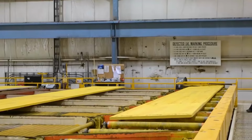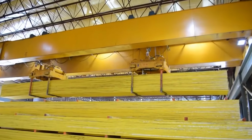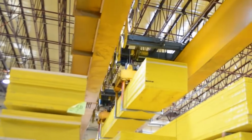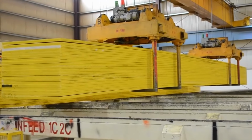Next in the sequence, the flawless boards traverse through a wax box, embracing both sides. The waxing process, coordinated with the gang saw cutting, is complemented by the automated application of a grading stamp. The boards then arrive at the stacking operator, where a final visual inspection is conducted for defects and to verify the proper application of wax.